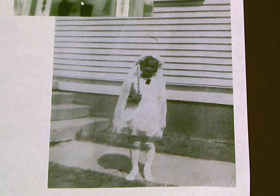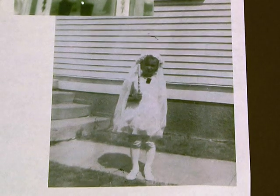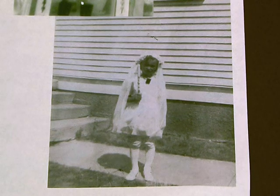Is there anything else? What about the veil that you have on your head? What does that symbolize? It was just part of the costume or the outfit that everybody wore, a white veil. In those days, women still wore something on their head, a hat, a scarf, or a veil in church.